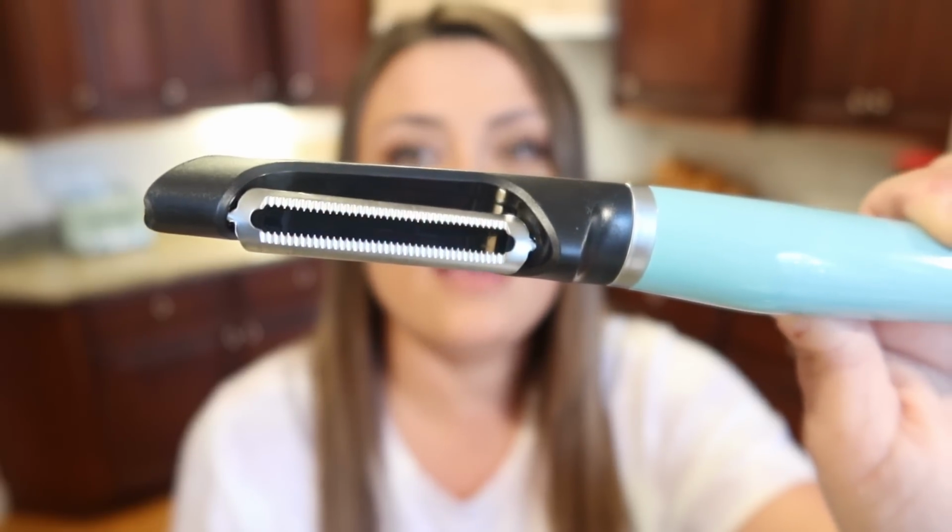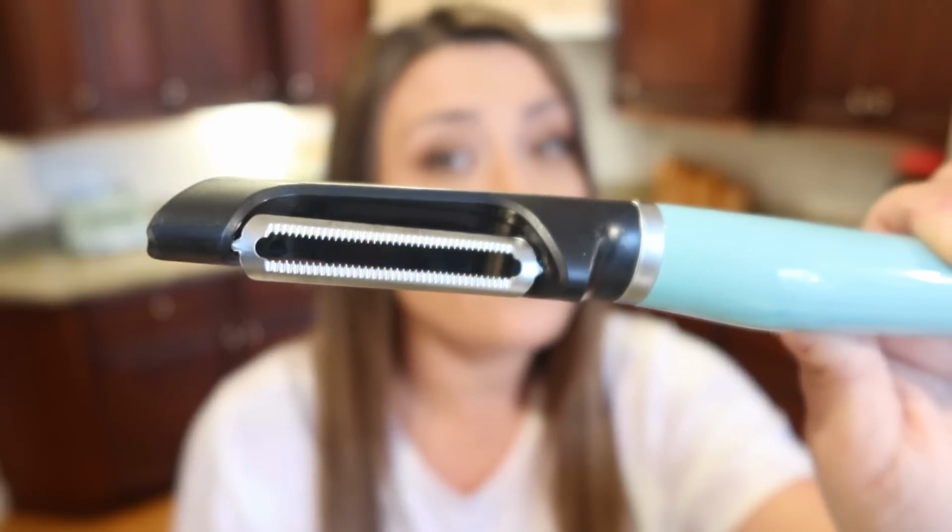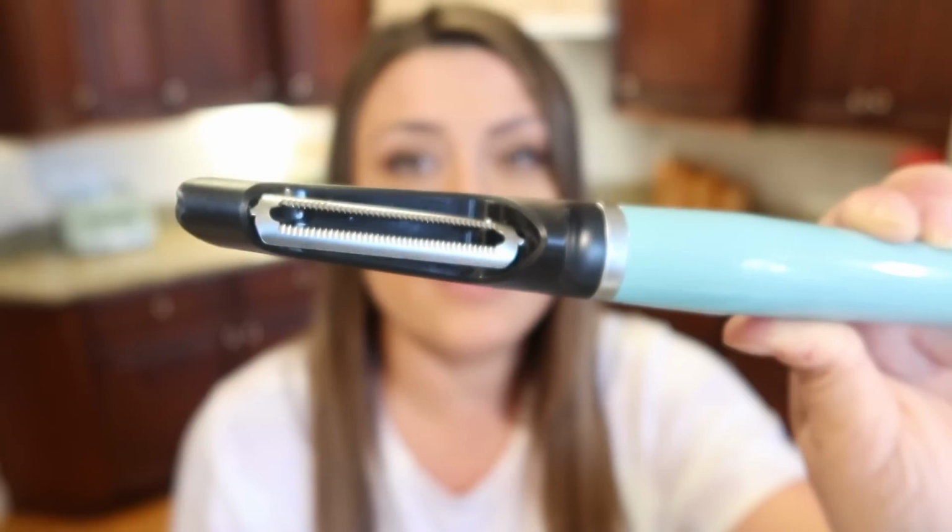But then also my little veggie peeler. It is so sharp. It will peel anything super easily. Will also peel your fingers if you're not careful. So this one is definitely not for kids. It just works awesome, and I always reach for this thing.